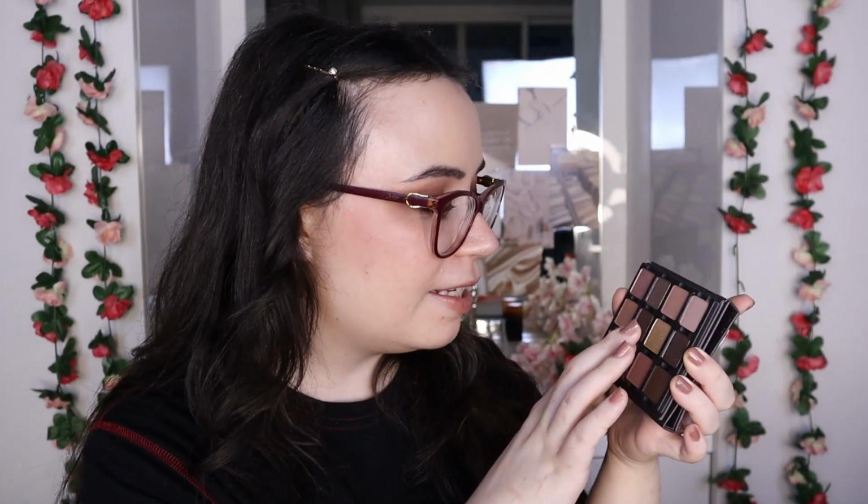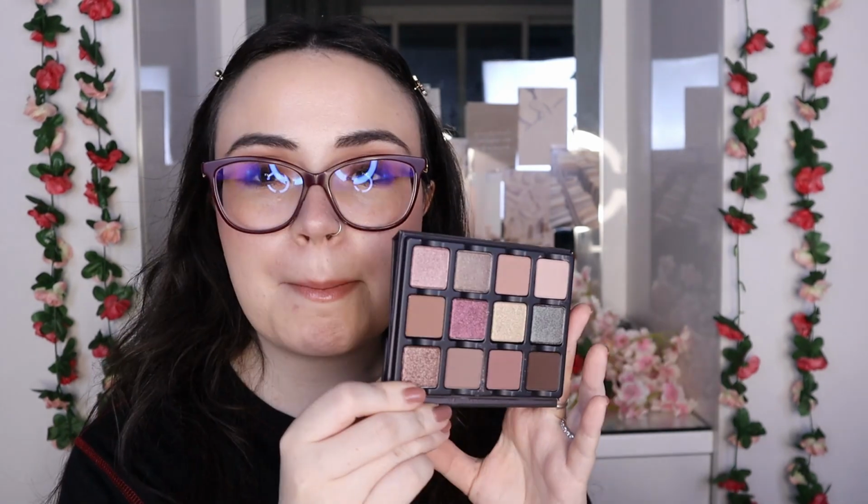So looking at this from here is much more mauvey than in the swatch pictures. In the pictures, I swear it looks like different types of browns and chocolates and browns with shimmers and taupes. And here it looks a lot more mauve. Let's swatch a few. It seems like there's some duochromes, which is surprising for Viseart. I think it's the first time they have a duochrome.